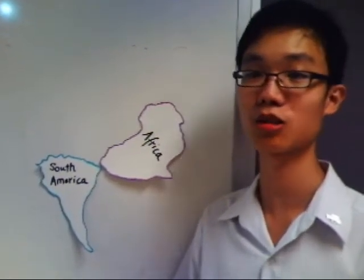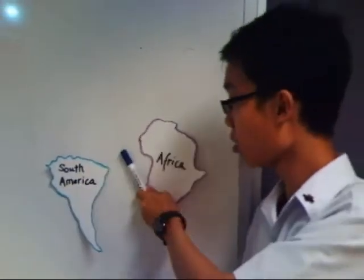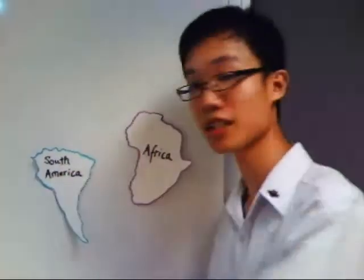Number 2, structural evidence. This refers to the continuity of structural landforms in continents now separated by oceans. For example, there's a matching of the belts of mountains in Africa and in South America.